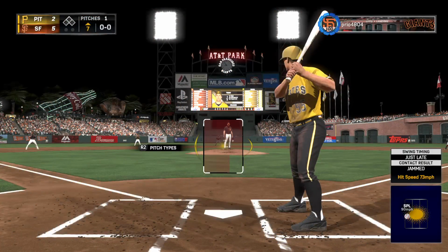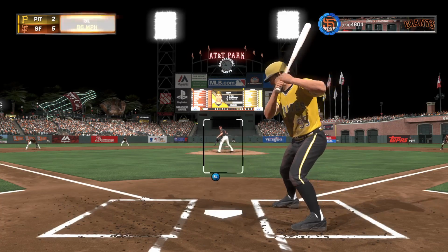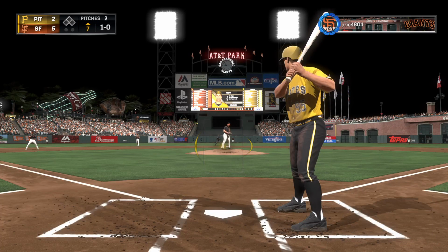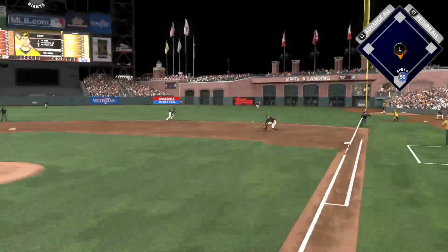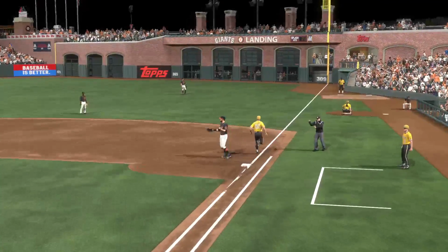Stepping in and ready for another shot, Ted Williams. He'll lead it off here as we begin inning number 7. First pitch of the inning is taken downstairs for a ball. It's 1-0. Bounce to first. Fielded cleanly by Belt. The tag, and he is out.